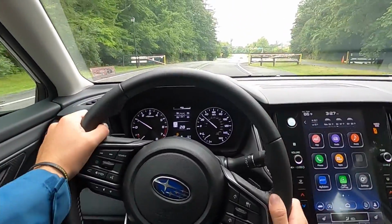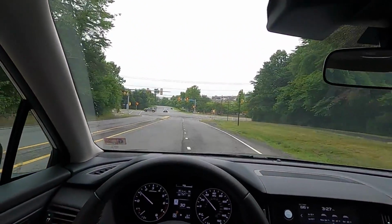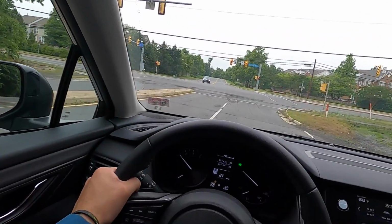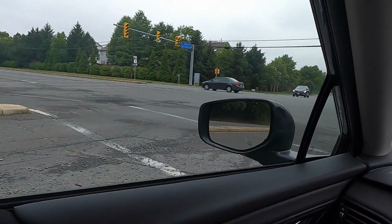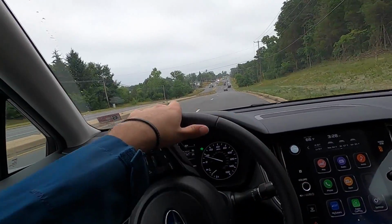There is a little bit of body roll. That's to be expected. This isn't really a sport vehicle. This isn't a sport-tuned suspension vehicle. I think you have to get the Sport in order to get that. And I noticed on the Crosstrek Sport that I did a video with today, it didn't have a sport-tuned suspension, even though it was the Sport.